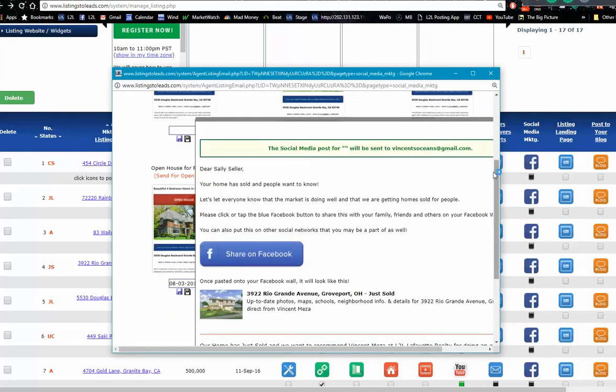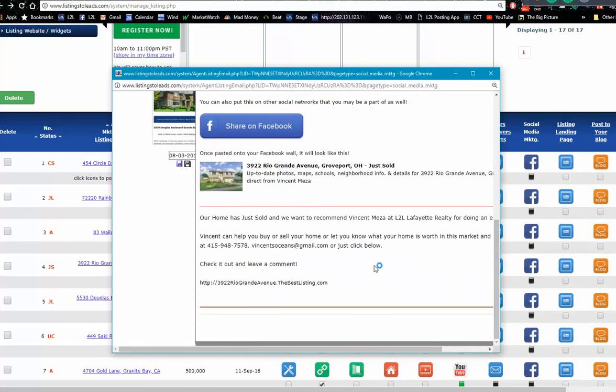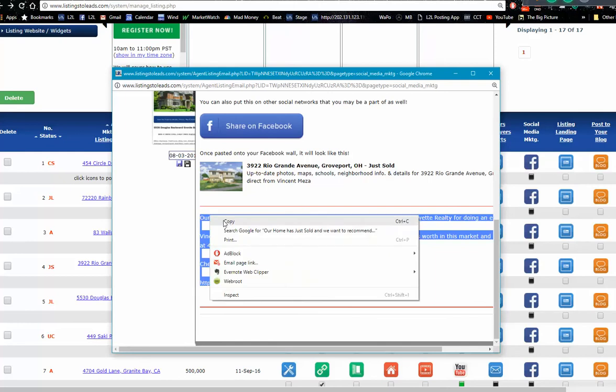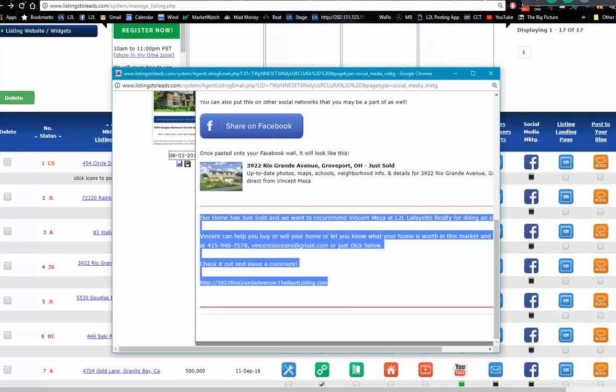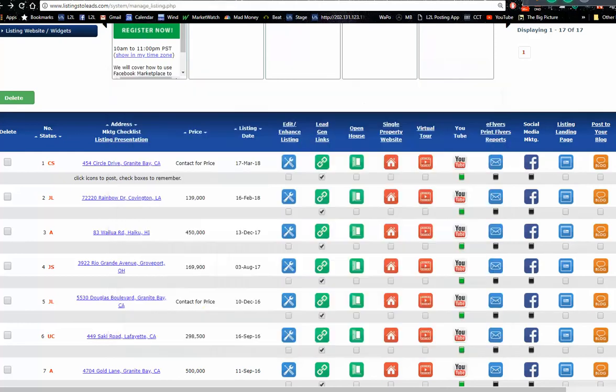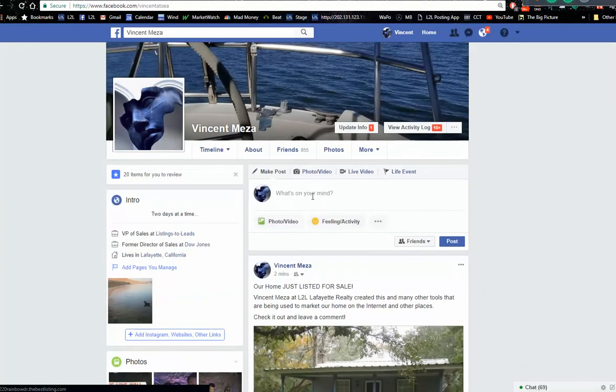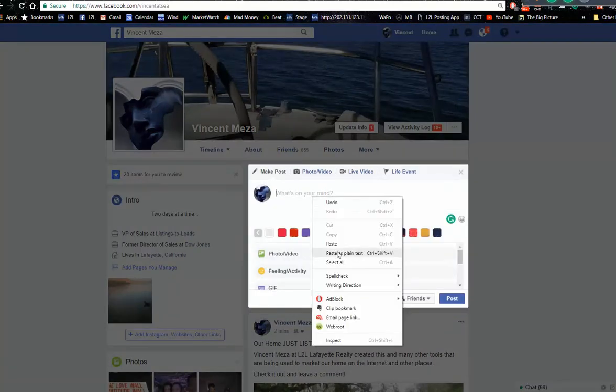Again, this is not going on your business page. It's not going on your personal page. You're copying what's between the red lines and you are sending it to your client, probably via email, and you're saying, hey, client, would you put that on your wall? Right. And let's look at it. Let's look at what it says when it's just sold.